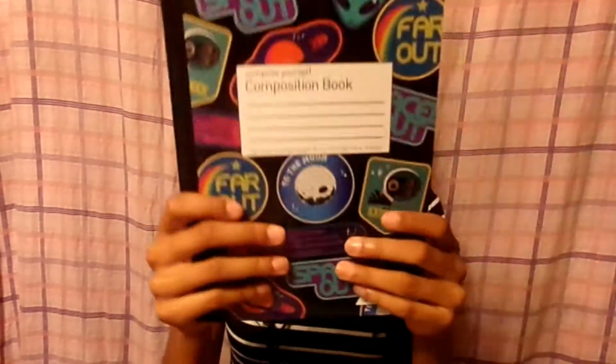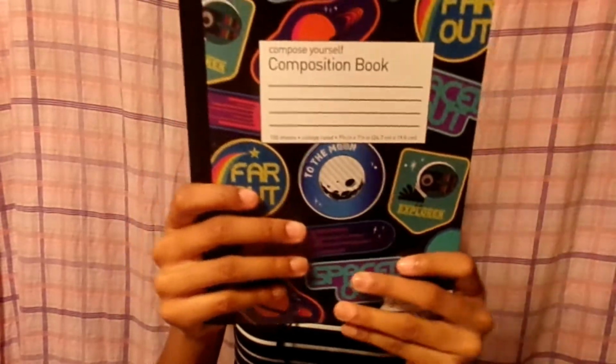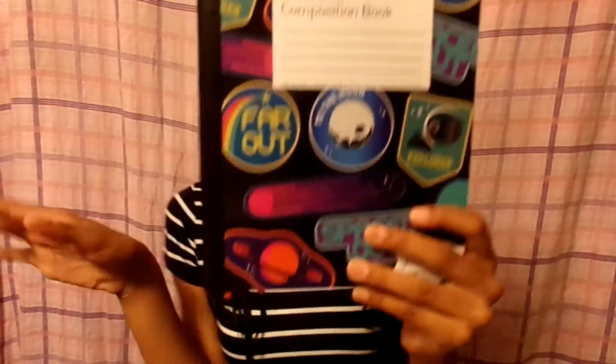And this one, if you guys have seen Graveyard Girl's back to school giveaway, she has this exact composition notebook, but she has a mini version. So I got the big version. And this is a really far out, alien kind of themed composition notebook. And I like this one. It's the same little design on the inside, but I do love this notebook.